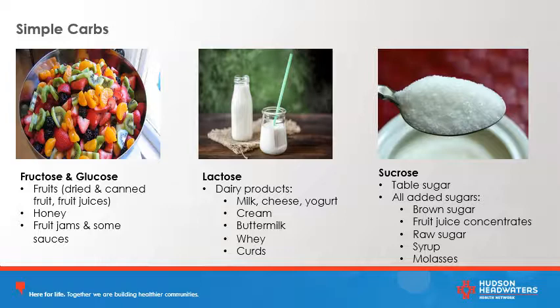Simple carbohydrates. Here we have fructose and glucose, lactose and sucrose. So as you see here, the fructose is naturally found in fruits and also dried fruits, canned fruits, and fruit juices, honey, fruit jams, and also some sauces that use fructose and glucose to sweeten. Lactose is found in dairy products, and sucrose, otherwise called table sugar, is found in most added sugars. And so we have brown sugar, fruit juice concentrate, raw sugar, syrup, and molasses.